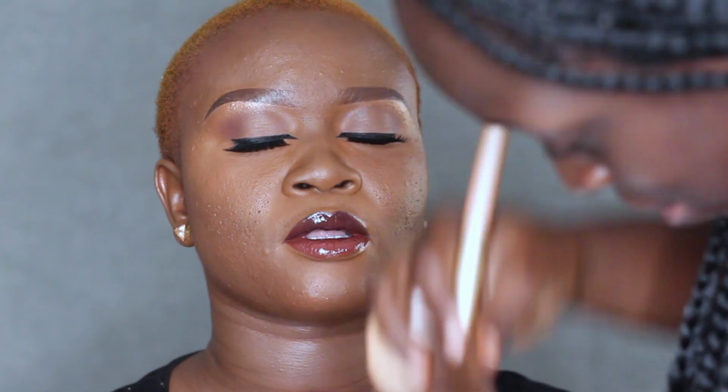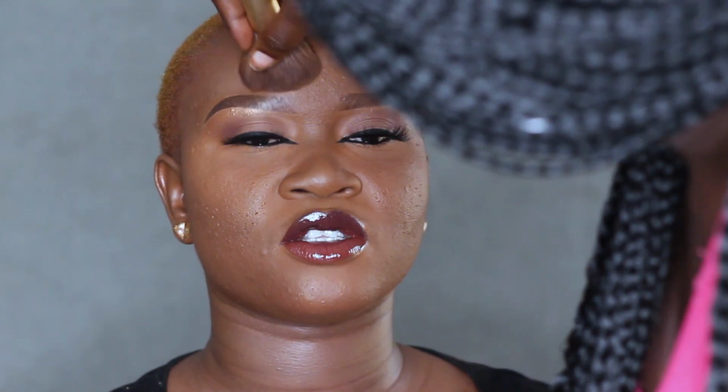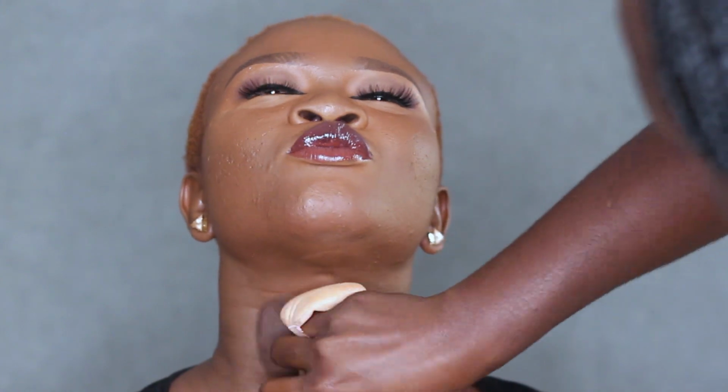So now I'm just applying powder. All I did was brush off the setting powder that I used in baking using my powder brush, and then I'm applying her face powder all over her face, not forgetting her ears, her jawline, her neck, and of course some of her chest area where I applied the foundation in the first place.